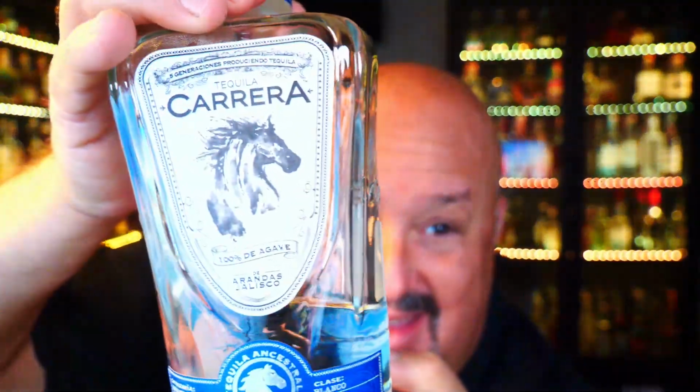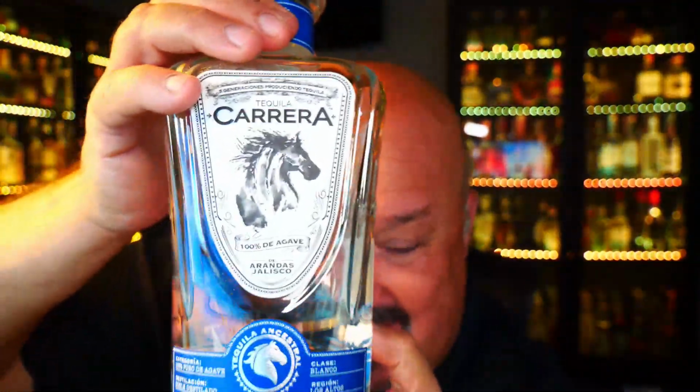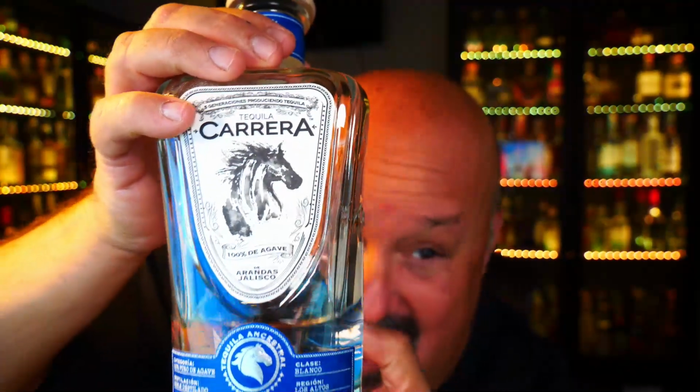And it comes from the folks at Carrera Tequila. They actually redid the flavor profile of this and greatly improved it. The stuff is amazing. Now, in order to find it, you have to know what you're looking for, okay?